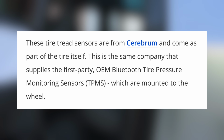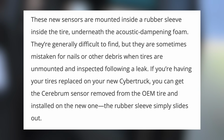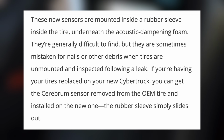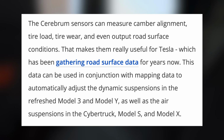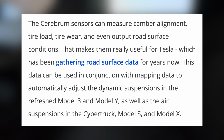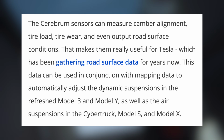These sensors were developed by Cerebrum, and they're embedded within the tire's rubber sleeve beneath the acoustic dampening foam. Ultimately, they're designed to be transferable to new tires when replacements are needed. They measure a number of different parameters, including camber alignment, tire load, tire wear, and road surface conditions. So this data will help Tesla refine vehicle dynamics and enhance safety features.